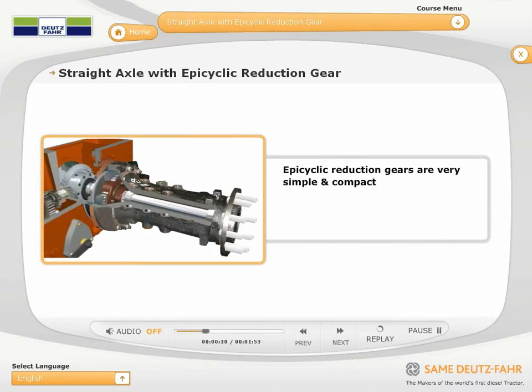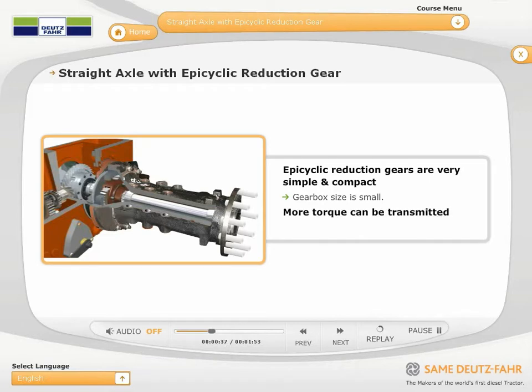Epicyclic reduction gears are very simple and compact. Gearbox housing size is small. More torque can be transmitted. Suitable for any operation.